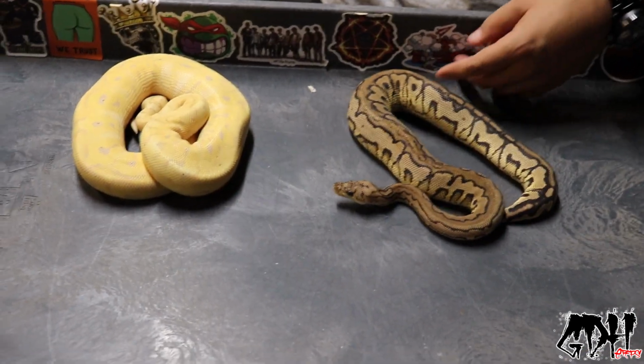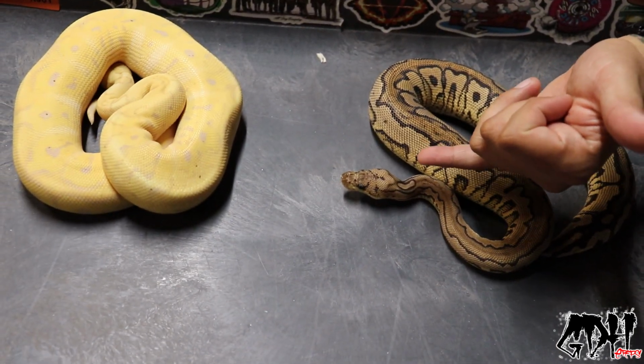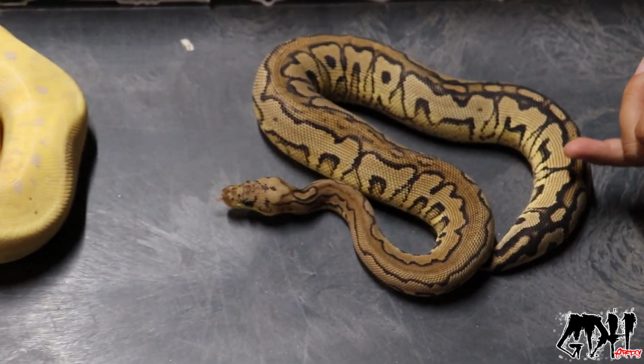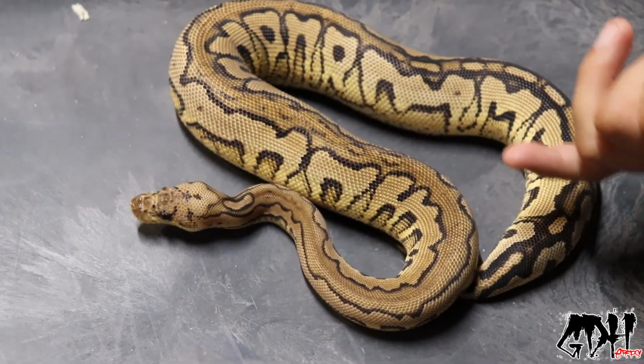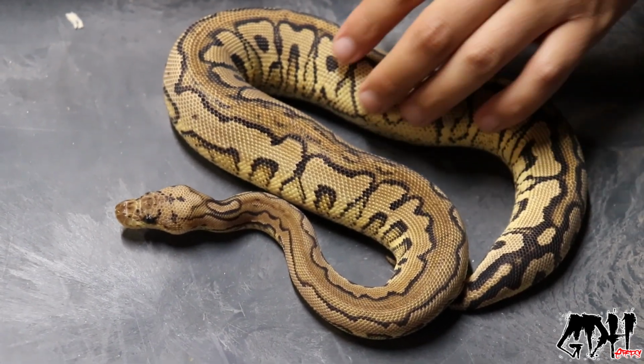Okay, so here we have two examples of clowns. So again, with clowns, they're notorious for having really cool head stamps. They're known for having a lot of alien heads or a lot of pattern. Of course, you can get leopard in the mix and you can reduce that a bunch.